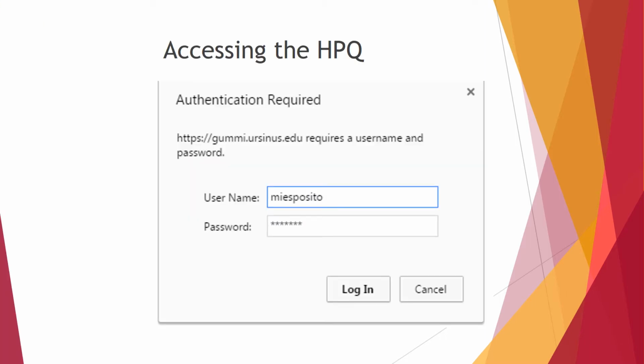First, you will receive an email from the First Year Housing email account with the details on how to access the survey. Please read that email carefully and follow the directions found within. In order to access the survey, you will be asked for your username and password. Log in using the first part of your Ursinus email address, in other words, the part before the @ sign, and the password for your email account.